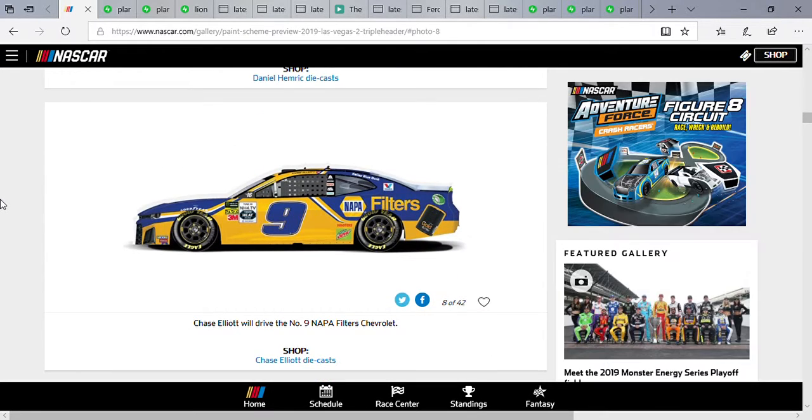Chase Elliott. Wow. Find it funny that if you're going to run the Napa Filters paint scheme, you might as well take the white from the original paint scheme and paint it over with yellow. And I gotta tell you, I've heard some of my other fellow YouTubers talking about this paint scheme, and I've heard it looks pretty cool. He also has a nice paint scheme, a Hooters paint scheme from Martinsville, or is it Dover or whatever. He showcased that recently this weekend. It looks pretty nice too.